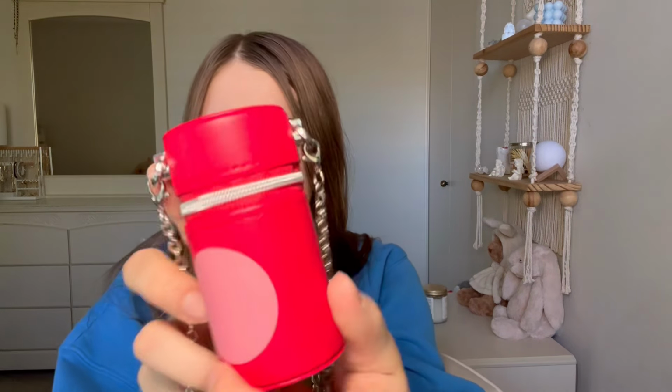We have a little baggie. This is cute, a little Benefit bag. And then, oh my god, a real Benefit bag. What? Wait, guys, I'm kind of sad. Why doesn't it say Benefit right here?